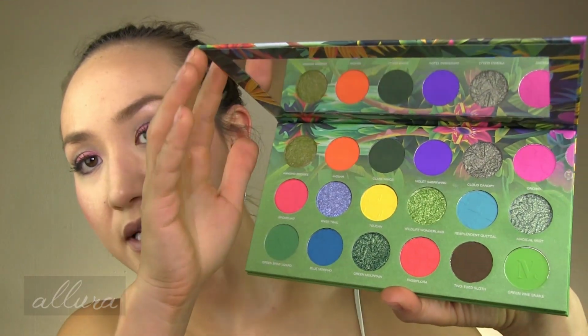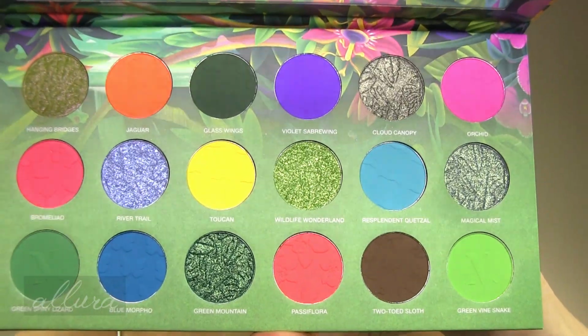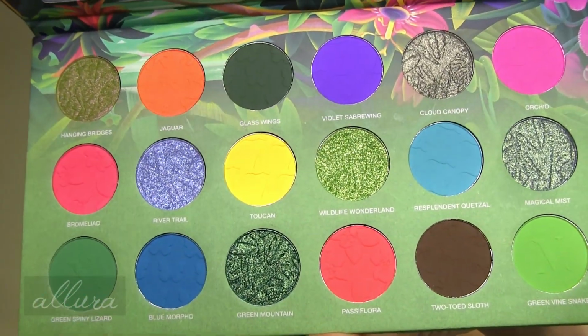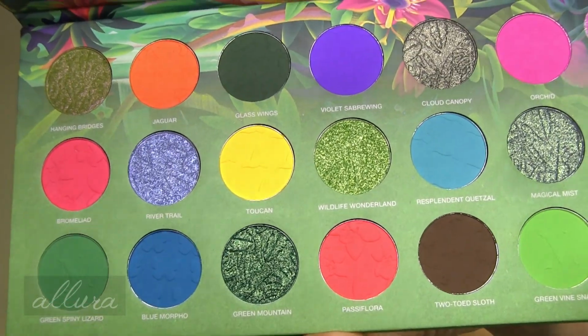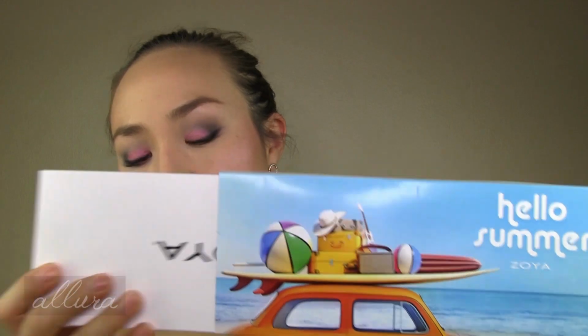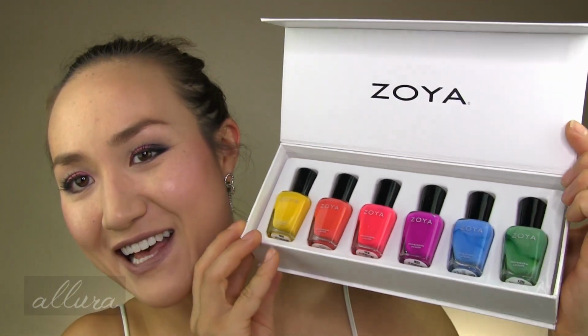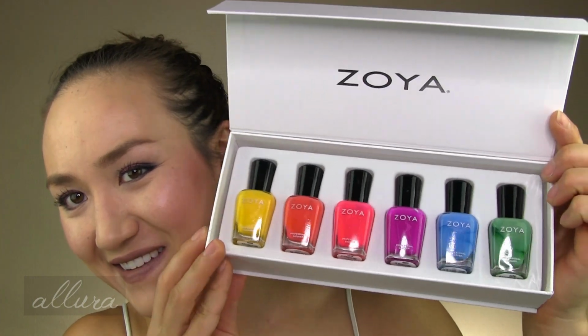And this one is inspired by Costa Rica. Beautiful shades here. Again, mix of metallic and matte. Then we have the recent collection launches from Zoya. Got these super bright Hello Summer shades, loving these.